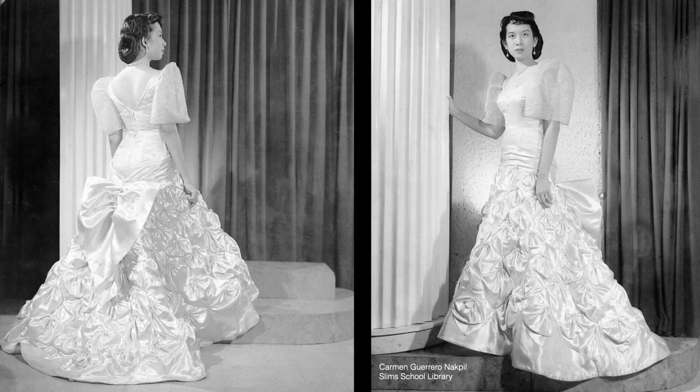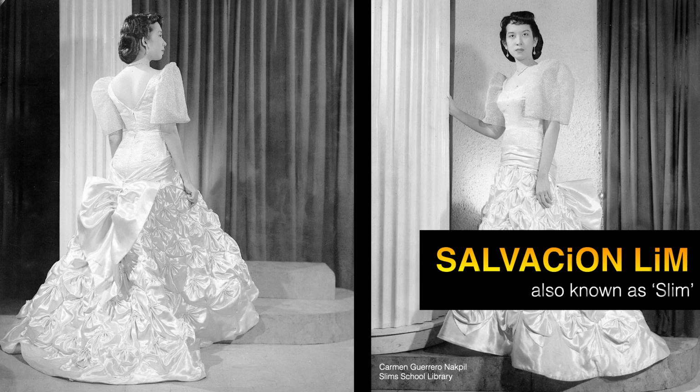As social activities slowly re-emerged, demands for dresses increased, and a new generation of designers rose to the occasion. One such designer was Salvacion Lim, and she created this panuelo-less terno. Together with new fashion designers, she will create ternos in the succeeding decades that will take the Philippine dress to a new design and technical level.